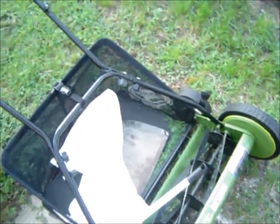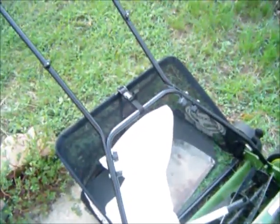So those are the 7 things I learned just using the lawnmower over and over again that makes it easier to understand how to use it. It gives you a lot less stress and a lot less hassle. So there you go.